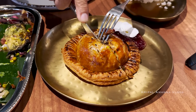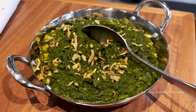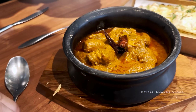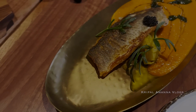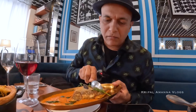Certainly enjoyed the crab bonda, also that chicken tikka puff and that quail tart as well. This is sagal that I've spoken about. Some garlic naan for the table. Classic dum cooked biryani. This is your meen puffs cooked in coconut cream based sauce.